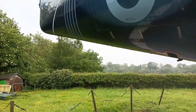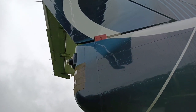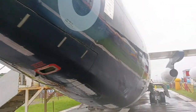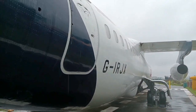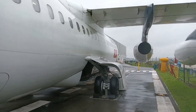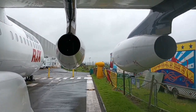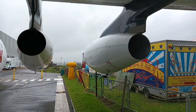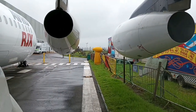This aircraft is an amazing aircraft, and is still flown by several airlines today in a cargo configuration and capacity. This is what she looks like from the back. Coming up to behind the engines now. Normally on takeoff, the engines when they are spooled up glow a bright orange when they are at full power, which can mostly be seen at night.